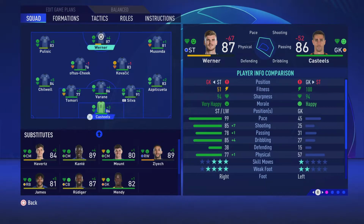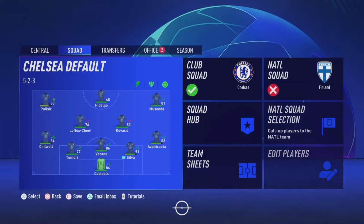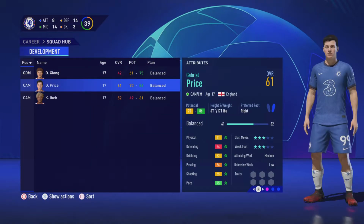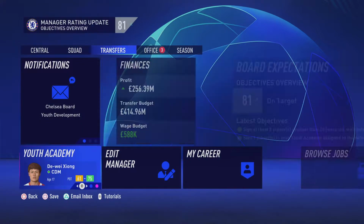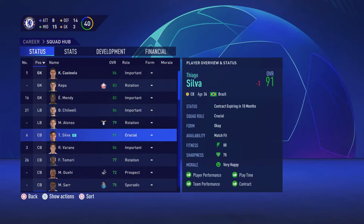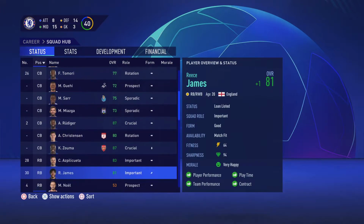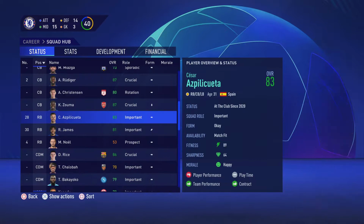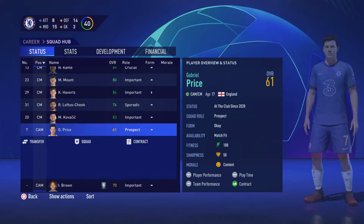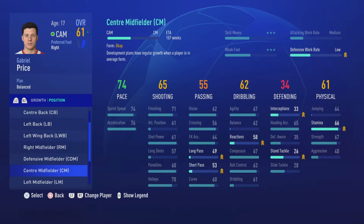We've got to put on the youngest bloke. Look at his pace. We've got to put on some of my youth players for this game. Sorry about this, guys. But I will have to put them on loan as well, because by next season it'll just be everything, you know what I mean? Actually, James isn't on yet, so we'll put him in a central midfield role, or I could just put him as a right winger.